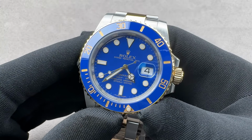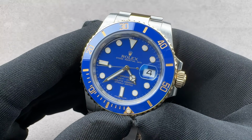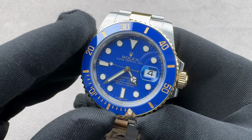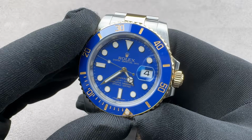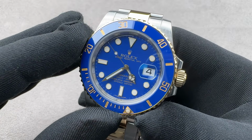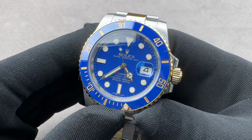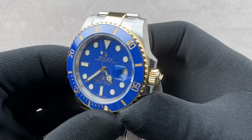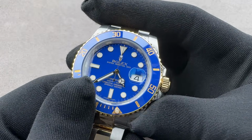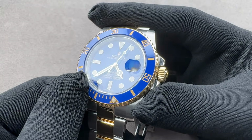An all-time classic. Rolex is the Submariner. The Submariner is Rolex. Dating back to 1953, the most influential dive watch in the history of dive watches, the most influential genre in the history of luxury watches. And again, a 48-hour power reserve with lots to love. This watch, I suppose I should ask, when was it made? Well, this is a G series, so made in 2010.